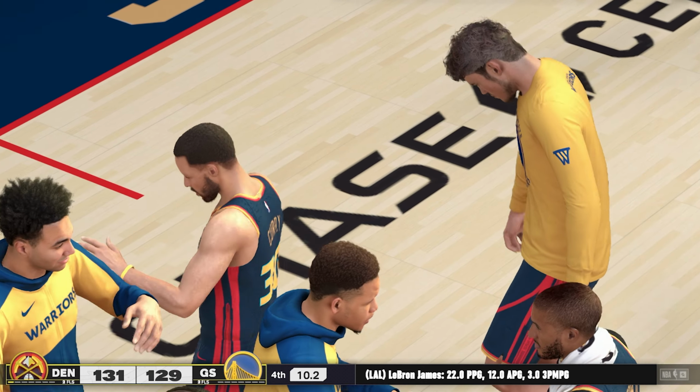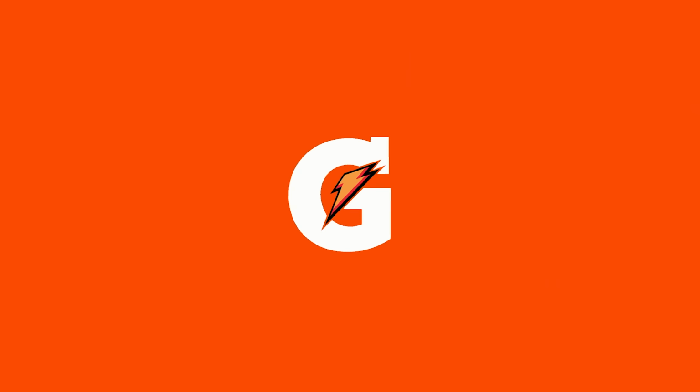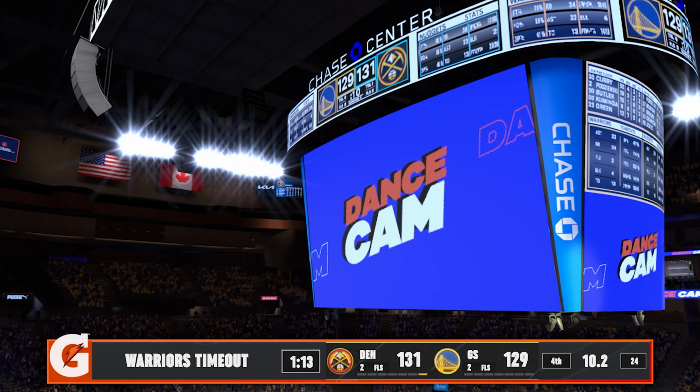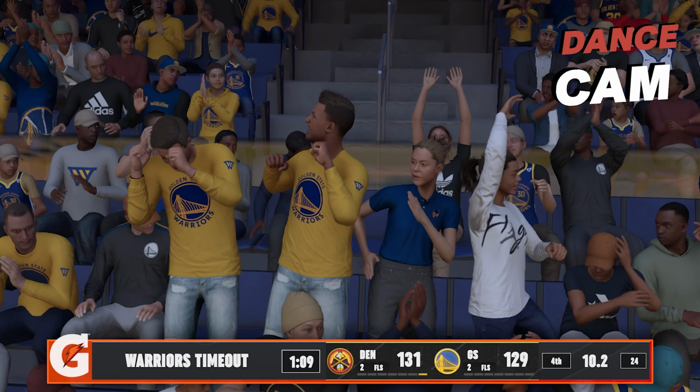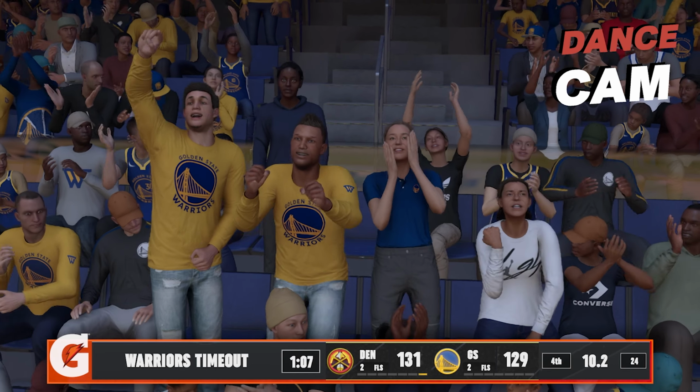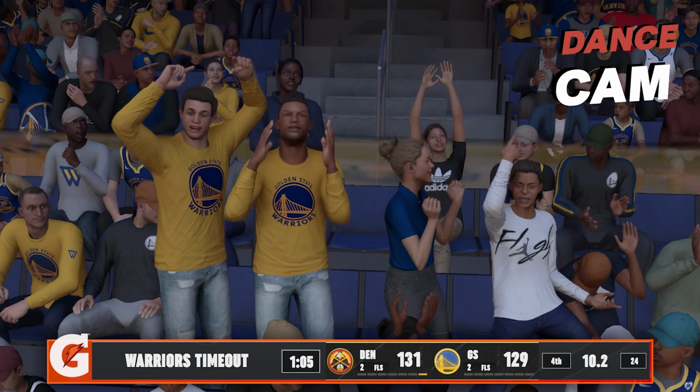And looking at the options here, what do you think is being discussed? A chance to tie it up here. And you also have to wonder if they'll try for a 3, but they'll probably try for a 2. But if something opens up outside, I doubt that they will hesitate to take it.